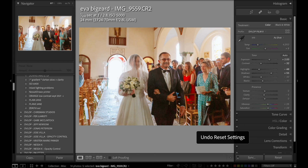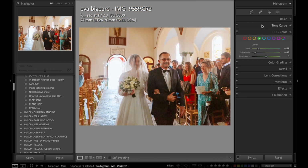The before, and this is the after. It's still quite a bit grainy, but we have gotten rid of the green cast on her. I could even go into my yellows if I wanted to and take out a little bit more of the yellow. But I think this is roughly how I would do it.